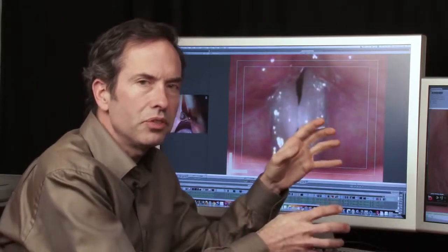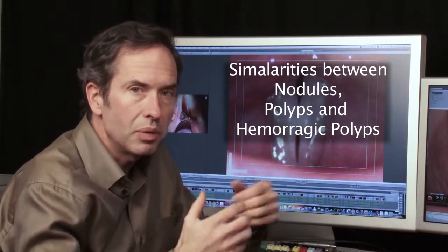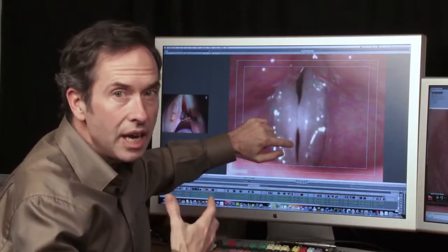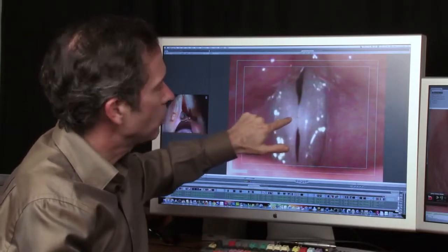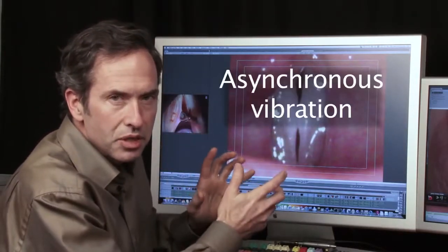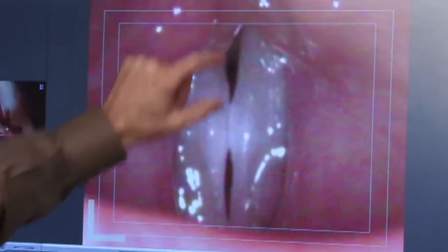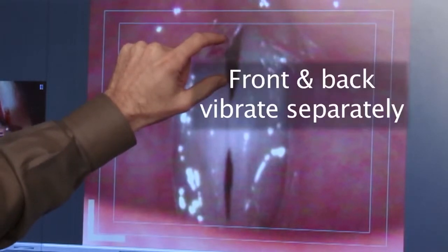Now, a couple of the characteristics will be similar between nodules, polyps, and hemorrhagic polyps, and that is whenever there's a bump, we're going to hear air leak that we don't want. We may end up with two vocal cords that vibrate asynchronously, and we get a double pitch called diplophonia. Or we may get a double pitch from the front and the back of the vocal cords vibrating separately.